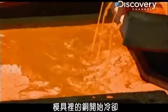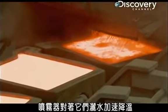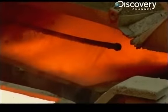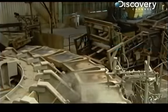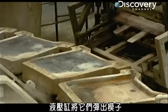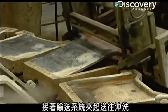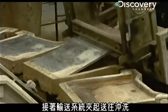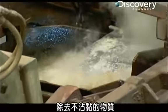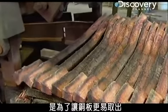The copper begins to cool in the molds. A sprayer douses them with water to speed the cooling process, and the copper hardens into the anode shape. A hydraulic cylinder pops them out of the molds. Then a carrier system retrieves them and takes them for a rinse. This gets rid of any traces of a non-stick substance applied to the molds earlier for easy release of the copper slabs.